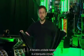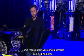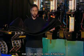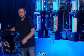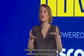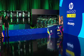The third building block is the blanket belt. As you can see, it's very similar to the blankets and the materials that we have today with Indigo Blanket, but the form factor, of course, is longer in order to enable the inline architecture. Great. So, how does all this technology turn into the V12 press? Let's hear more about it from our product manager, Nimrod.